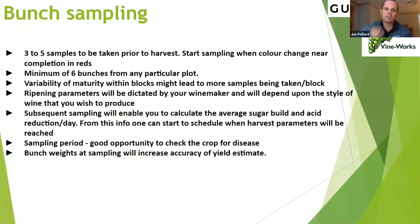So just going on to the bunch sampling quickly. What we tend to do at Gusbourne is we'll take anything between 3 and 5 samples prior to starting harvest, and usually the key for starting that is when we're getting pretty close to full colour change in the reds. We take about 6 bunches per block, and from those, we will take our bunch weights and our acidity and our sugar and our pH.